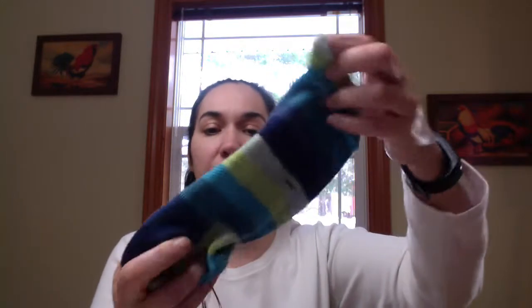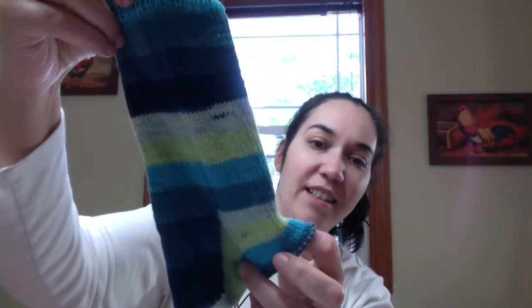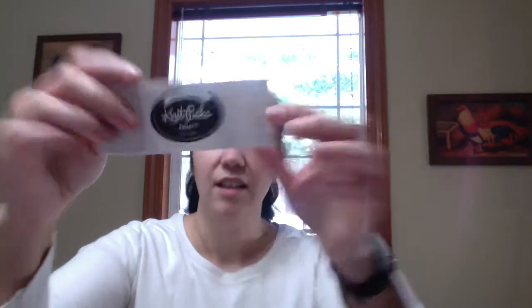Maybe this will look better. Yep, there we go. Yarn is Knit Picks Felici yarn. No surprise there. And it is in the Lost Lakes colorway, and I'm knitting them on two circs, size 2.5 millimeters, which I think is a US one. And I've still got plenty of yarn to go for it.